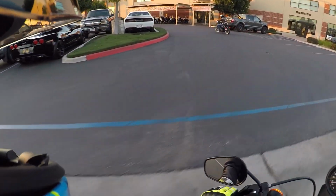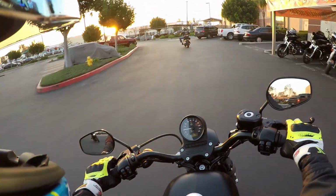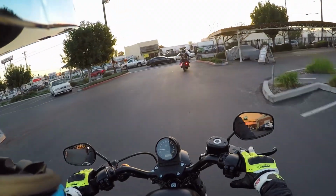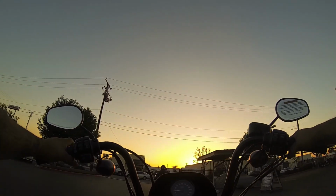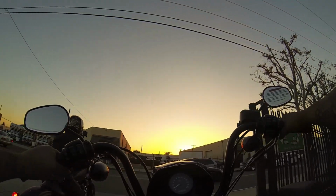A lot of us look back on it now and say, wow, they put a lot of black on the engine finishes and they chopped the fenders and made it a bobber. That's not a big deal these days, but back then there was no one doing something like this. And so the Nightster was very, very groundbreaking.